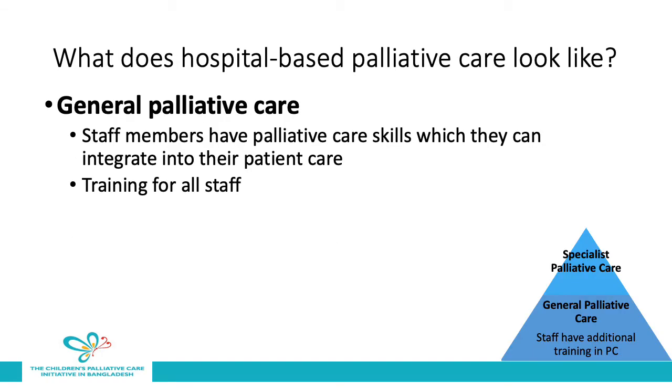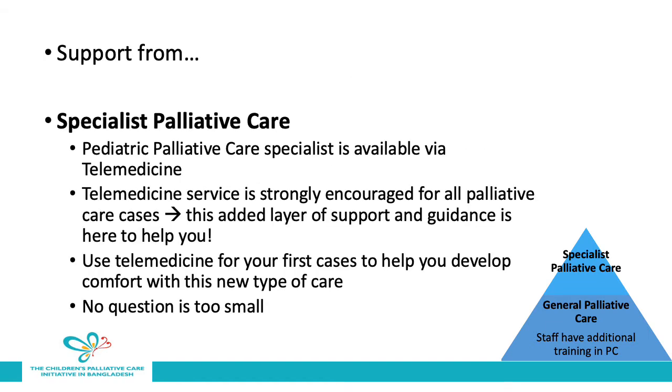Hospital-based palliative care can be provided in the form of general palliative care. In this way, staff members who have palliative care skills can integrate them into their patient care. This requires training for all staff who are going to integrate general palliative care. This type of general palliative care is best supported by specialist palliative care. In the case of MSF, this will be provided by pediatric palliative care specialists available via telemedicine.